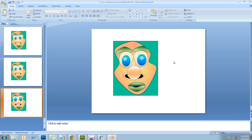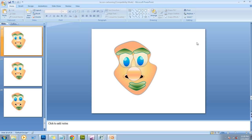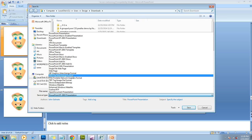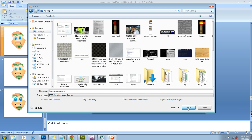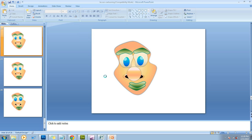So we just have that. Once you're done, before we export, we can delete these. To export this, I go up to the start menu, save as. I can do other formats. Choose JPEGs. I'll save it to my desktop. Save. It'll ask every slide or only the current slide. I want to choose every slide. Now they all just got exported.